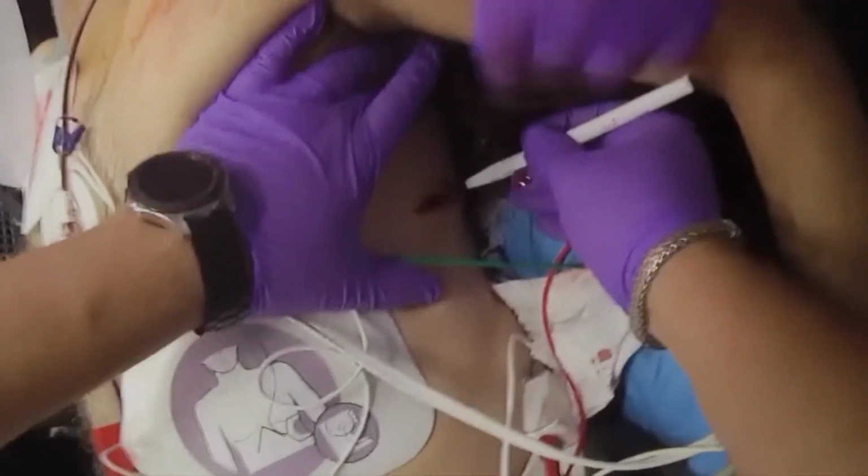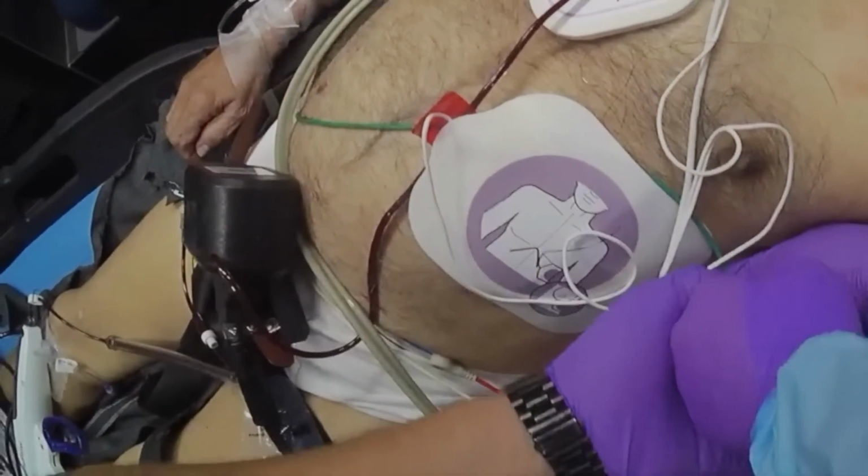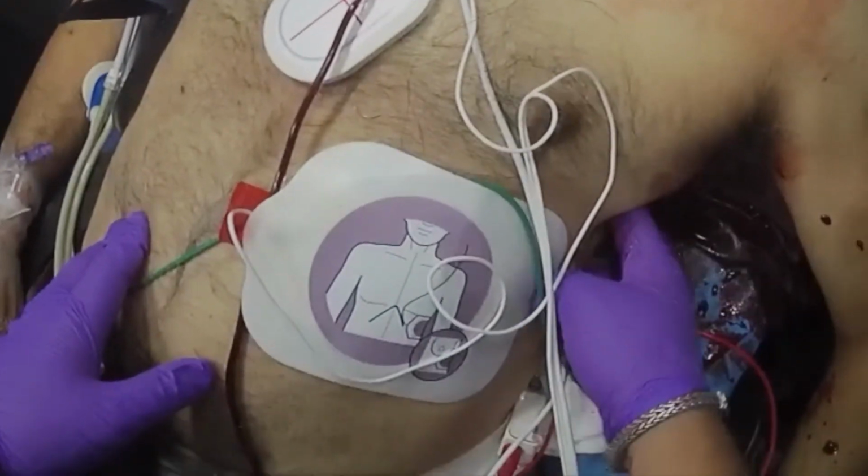We'll give it one. Downward, there you go. Perfect. Good enough. All right. In. Feel pop? Okay. Yep. Pull apart, hard. All right, there it is, significant hemothorax on the left. All right, put your finger in there and just get it as wide.